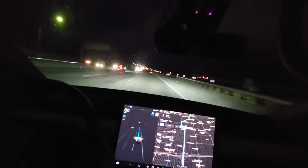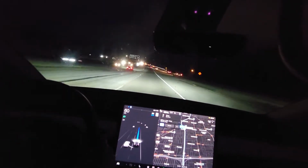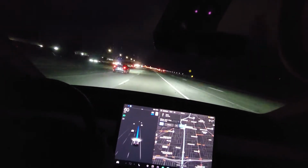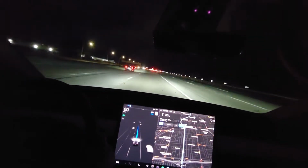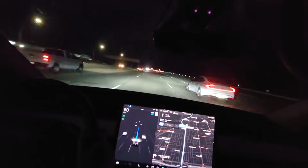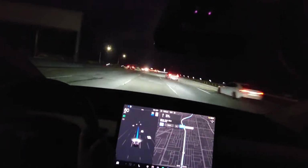I'm going to keep the car in this lane. I don't know why it wants to shift left. So I signaled back over to the right because I don't want it to shift to the left lane. I think it wanted to move to the faster lane. Keep left to stay on California 17 South. Yeah, I don't think I need to move lanes in order to.